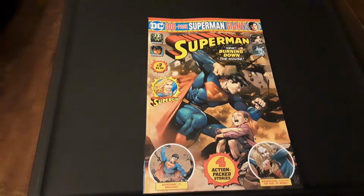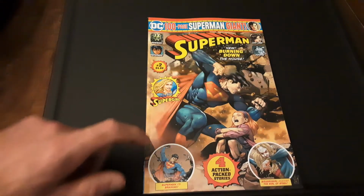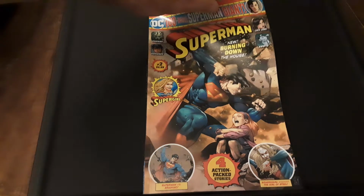And this is great for people who aren't really reading the current runs. Like right now, Superman, you have Brian Michael Bendis. It's kind of a dopey storyline. So I'm not reading the current Superman run, so I decided to check this one out. And you can see you got appearances from Brainiac, Superboy, Lois Lane, Krypto, Superman vs. Brainiac, Bizarro Girl against Supergirl, and all sorts of great stuff.